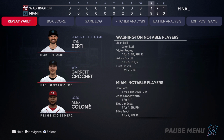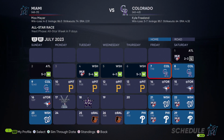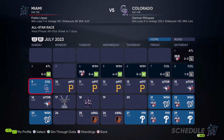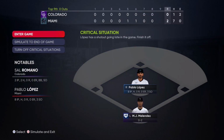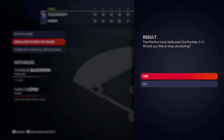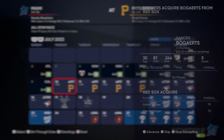He was 1 for 1 with a homer and 2 ribbies. Alex Colome ends up getting saddled with the loss. So now, playing against the Colorado Rockies, we lose the first 2 games of that set, in danger of getting swept. And it doesn't look like that's going to happen. We had a 2-0 lead, and that is how the game would end, 2-0.